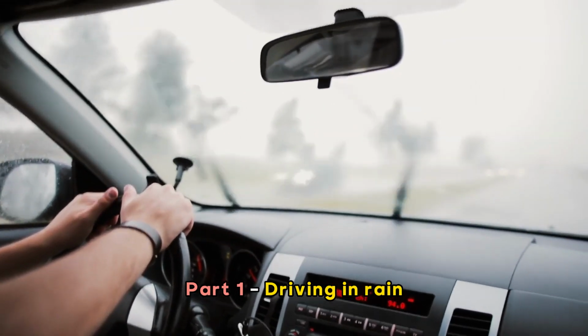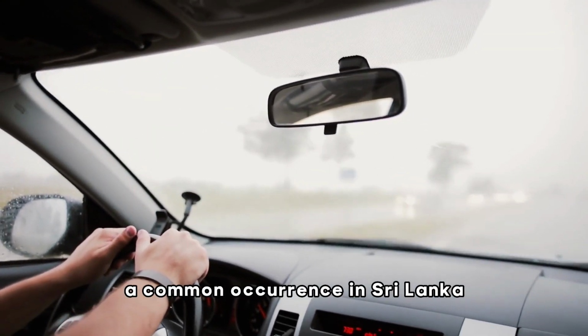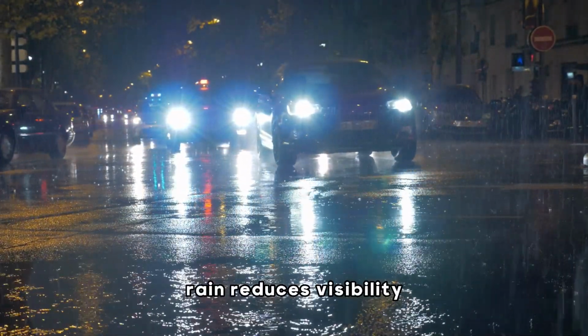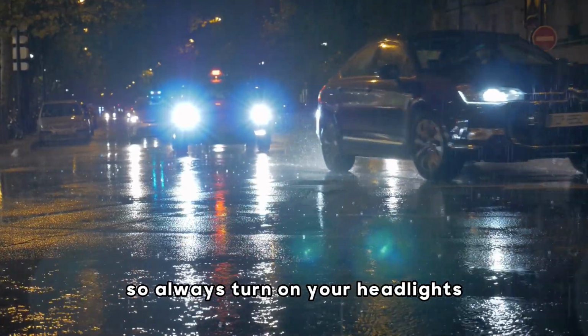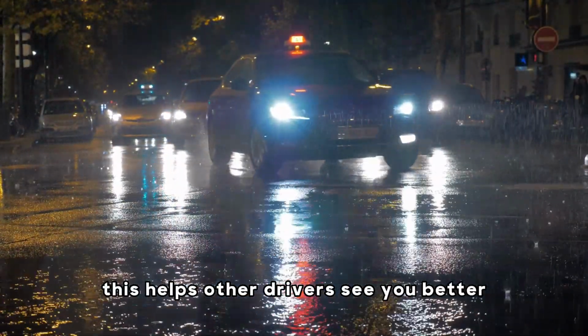Part 1: Driving in Rain. Let's start with driving in the rain, a common occurrence in Sri Lanka. Tip number 1: Use your headlights. Rain reduces visibility, so always turn on your headlights, even during daylight hours. This helps other drivers see you better.